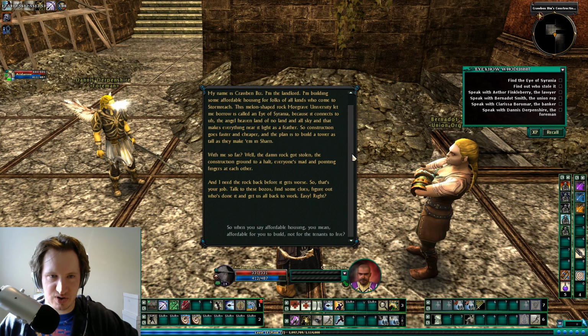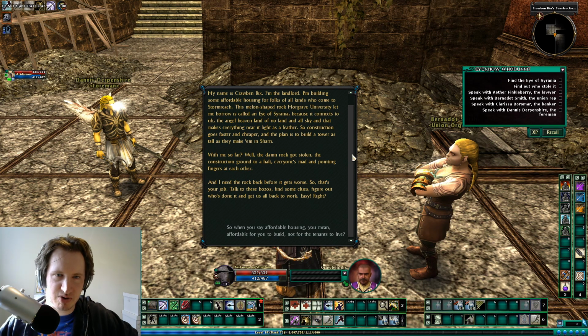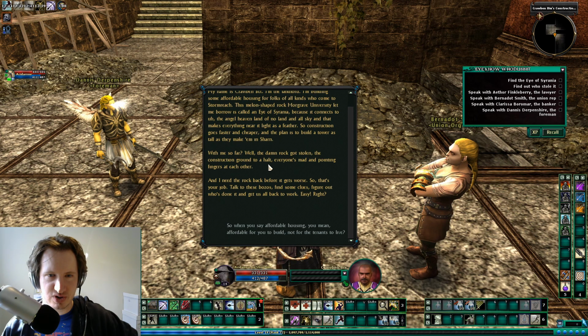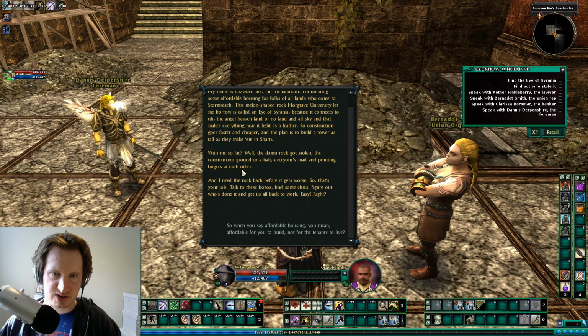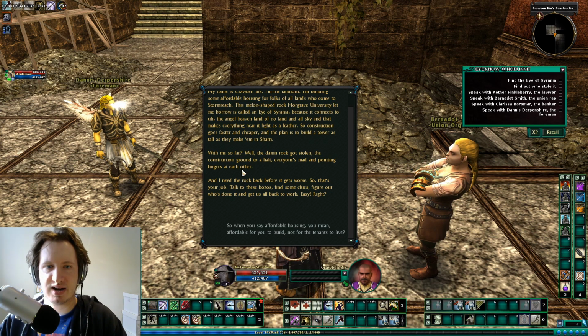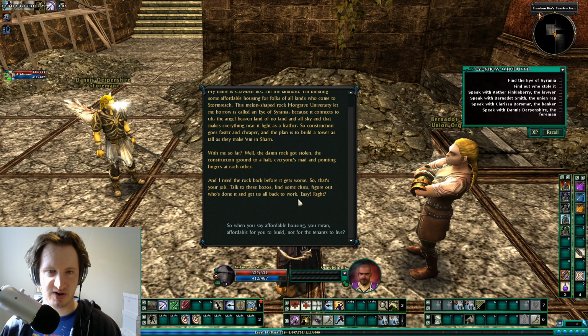The Eye of Cerania is called that because it connects to the angel heaven land of Nolan Sky, and that makes everything near it light as a feather. So construction goes faster and cheaper. The plan is to build a tower as tall as they make them in Sharn. With me so far? Well, that damn rock got stolen. The construction has ground to a halt. Everyone's mad and pointing fingers at each other. And I need the rock back before it gets worse. That's your job. Talk to these bozos, find some clues, figure out who done it, and get us back to work. Easy, right?